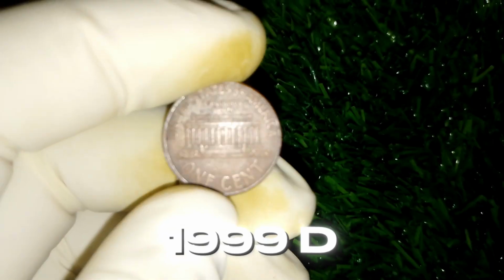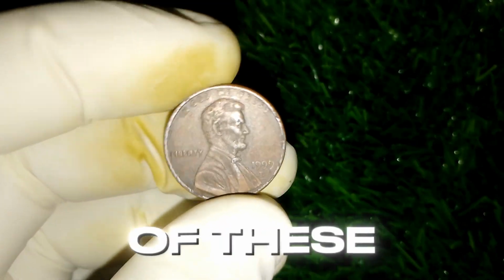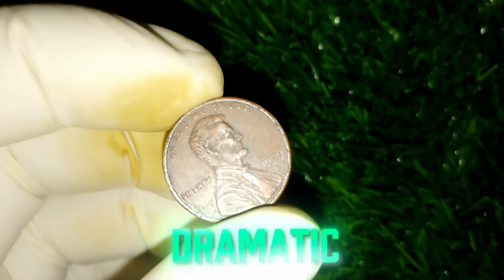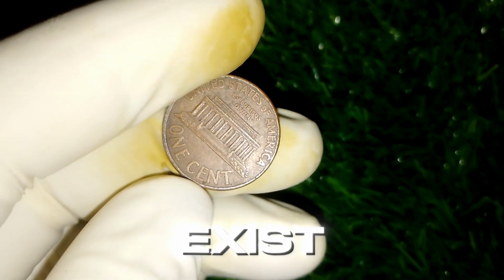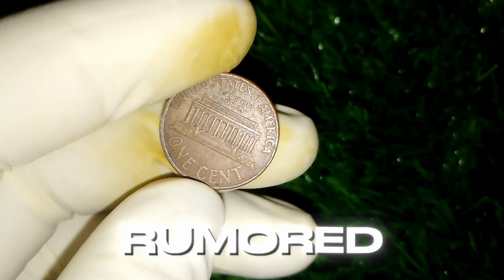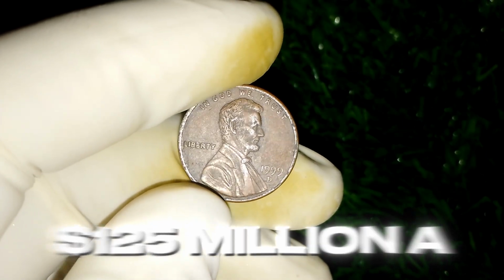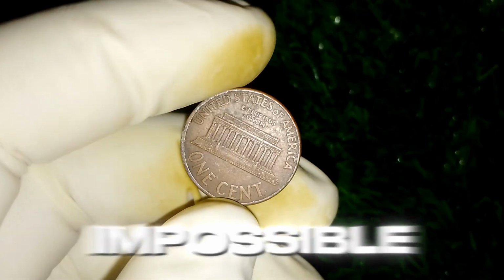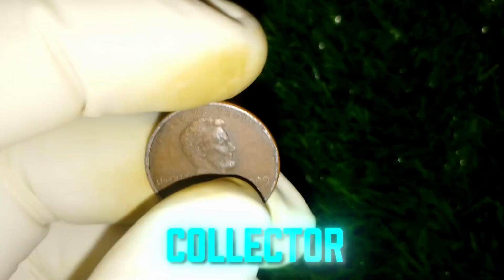And the 1999 D penny is no exception, because collectors have speculated that a handful of these coins with dramatic mint mark errors, planchet varieties, and double-struck designs exist, with at least one such coin rumored to have reached a market valuation of a staggering $125 million, a number that almost seems impossible until you realize that coin collecting is driven by rarity, history, and collector passion.